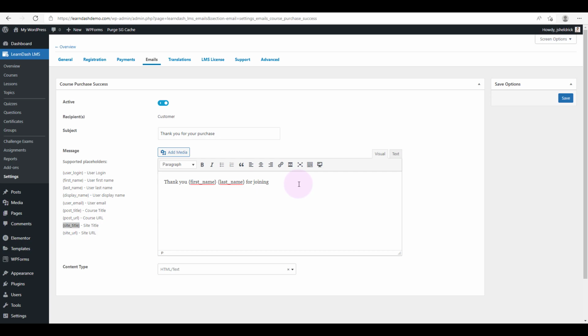So in this instance, what the user is going to see in their email is thank you, we'll say, for example, John Sheldrick for joining LearnDash Demo. So that's good for now. Let's actually include one thing. Let's say you have successfully enrolled in course title. This will dynamically enter the name of the course that they have just purchased.